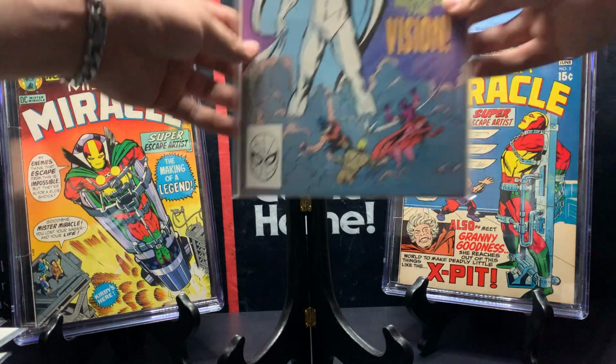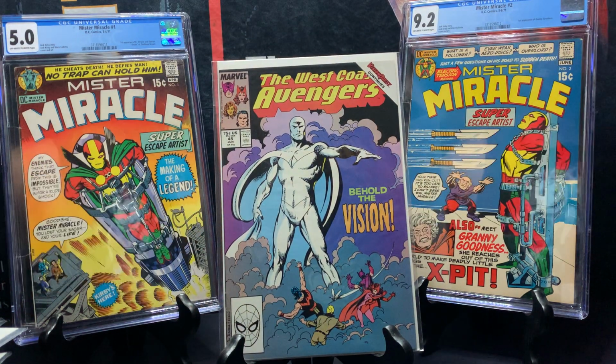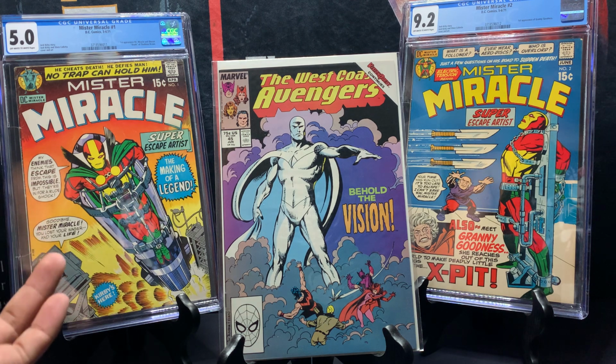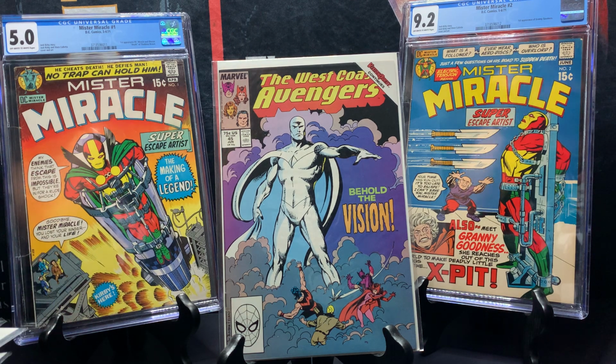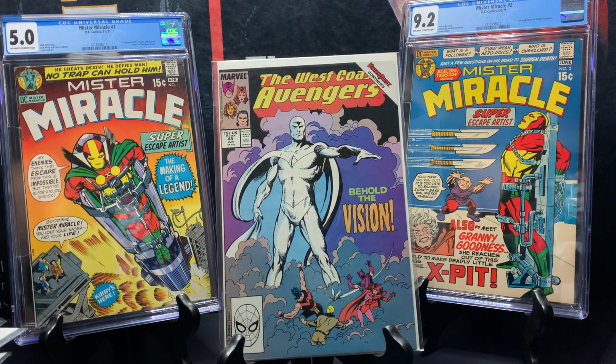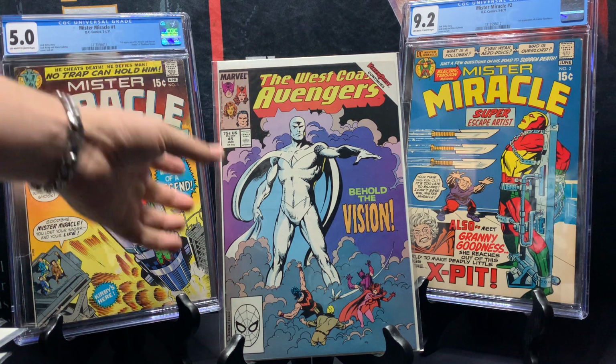Now on to the West Coast Avengers. In this issue number 45, we have the first appearance of White Vision, and you know WandaVision did just drop yesterday or today actually on Disney Plus. And this comic goes for around $10 to $15. So again, first appearances, deaths, and major event comics are always great to pick up if you happen to find one at a reasonable price.